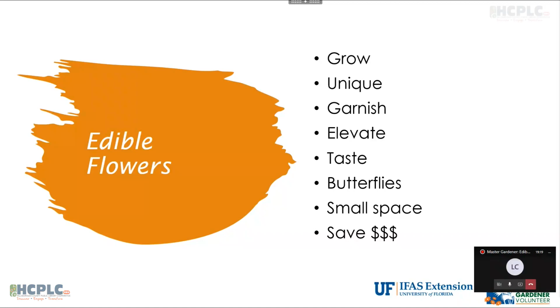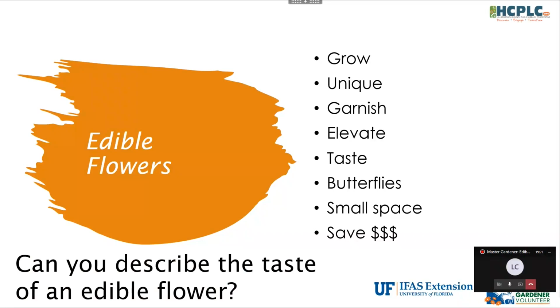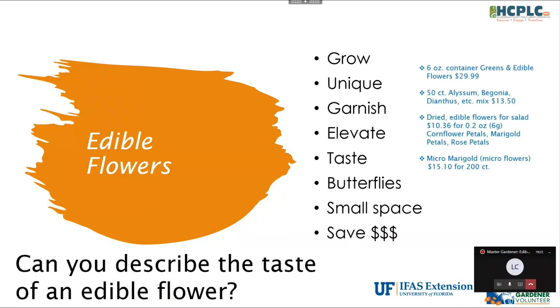And I did a quick search online just to see what the going rate was for different edible flowers. If you want a 6-ounce container of greens and edible flowers, some people are charging up to $30 for that. If you want different edible flowers such as alyssum and dianthus, you might pay a little over $13. And some dried flowers could go for $10 for just a few ounces. So, hey, you could grow these edible flowers and really have a great way to save some money, but then also to integrate that into your cooking.